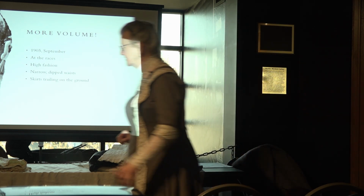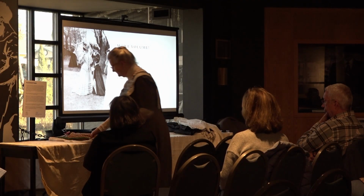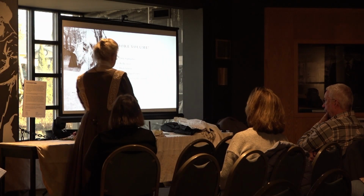I will show you a corset cover, though. You reminded me that I brought one. This is a replica. This is one I made.